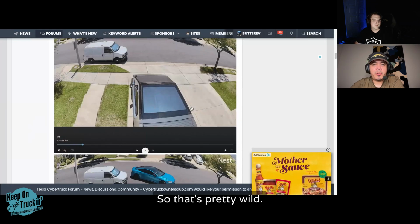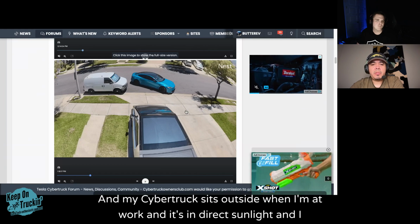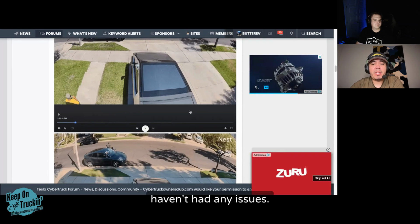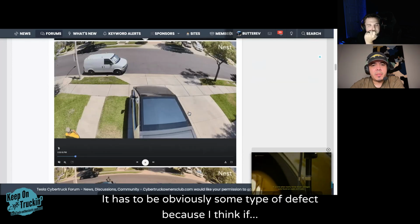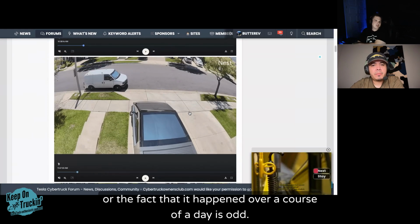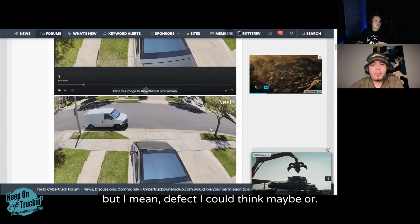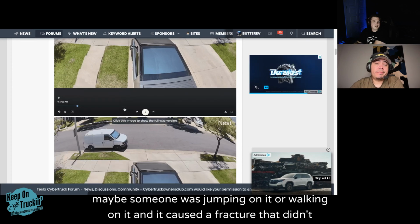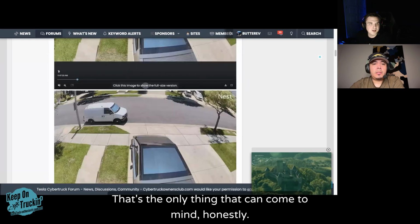So that's pretty wild. My Cybertruck, especially right now, it's pretty hot over here in Southern California, and my Cybertruck sits outside when I'm at work in direct sunlight, and I haven't had any issues. So I feel bad for this guy. It has to be some type of defect, because if it was happening to a lot more people, this would be big news. The fact that it happened over the course of a day is odd, that it spread that quickly. Maybe someone was jumping on it or walking on it, and it caused a fracture that didn't spread, and the heat caused that to spread. That's the only thing that comes to mind, honestly.